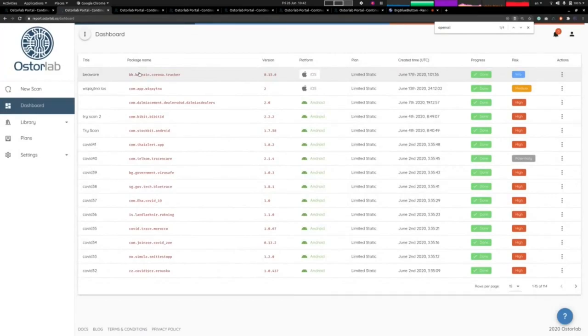Okay. Then we have another question from Yunus. How does the dynamic part work? How does the dynamic analysis work, is this what it's about? Yes, I guess. Okay, so the dynamic analysis.